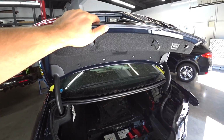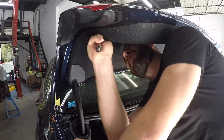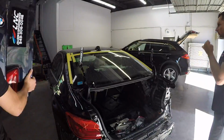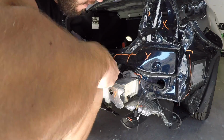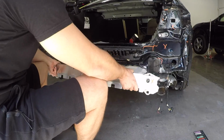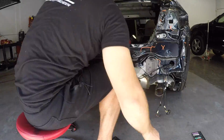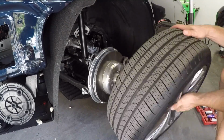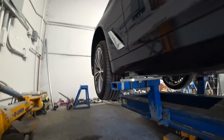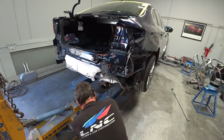Right now we'll start by removing the trunk and then freeing everything up here so we can do our pull. The BMW is secured on the frame machine. So right now we're gonna pull the back end. We've got the arm, so we'll pull this corner.